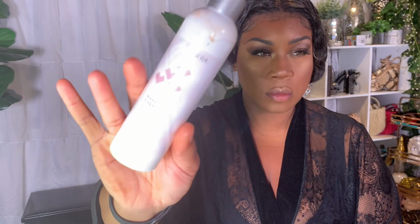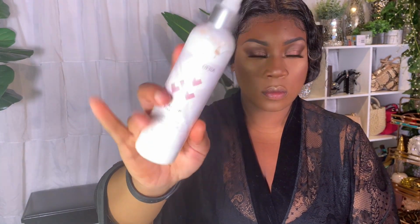So this is my Ofra Cosmetics Makeup Fixer Spray. This is my favorite setting spray. Like, oh my god, I said mixer spray. This is my favorite makeup setting spray. It just makes your makeup look flawless.